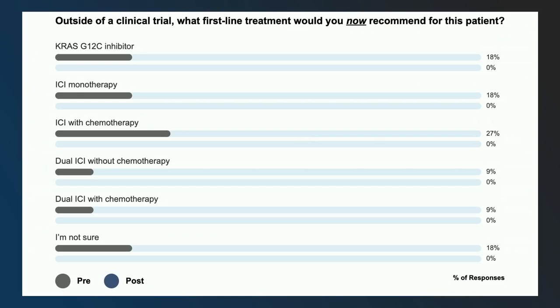So that would be really my choice here, either, again, a CheckMate 9LA with nivolumab, ipilimumab, and chemotherapy, or POSEIDON with the dual immune checkpoint inhibition. Maybe I'm jumping the gun, and maybe it's not a fair question, but in the NeoSTAR Arm D, did you have any co-mutants for STK11 or KEAP1, and could you comment on response?